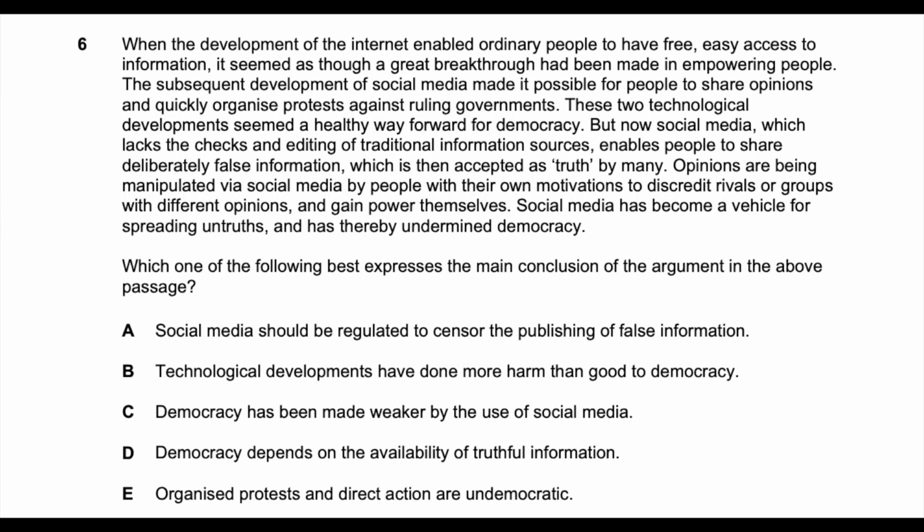Question 6. When the development of the internet enabled ordinary people to have free, easy access to information, it seemed as though a great breakthrough had been made in empowering people. The subsequent development of social media made it possible for people to share opinions and quickly organize protests against ruling governments. These two technological developments seemed a healthy way forward for democracy.